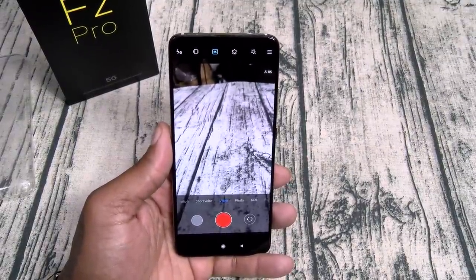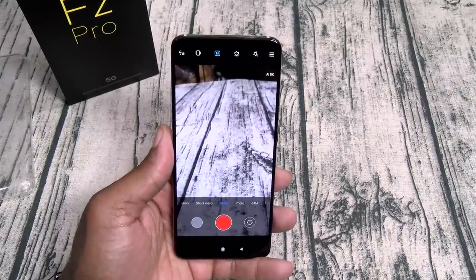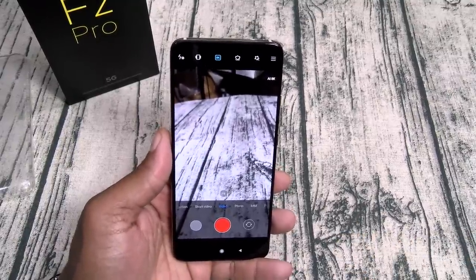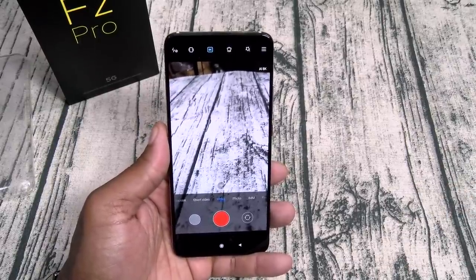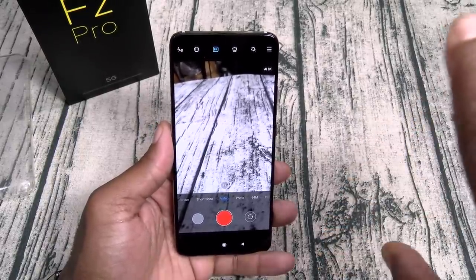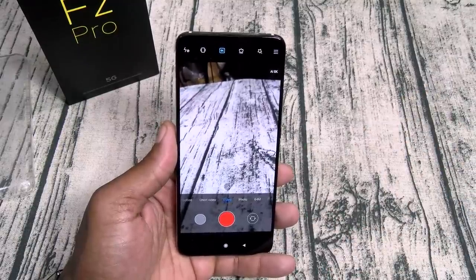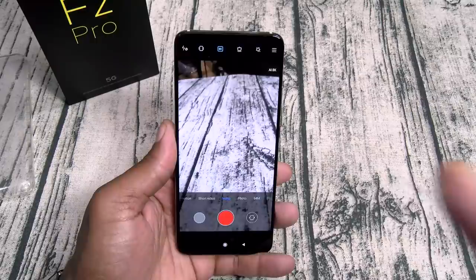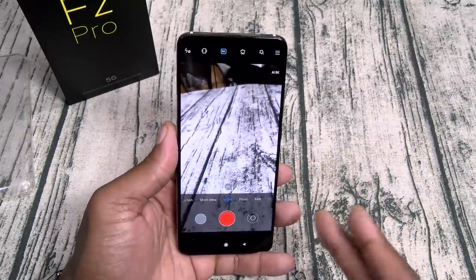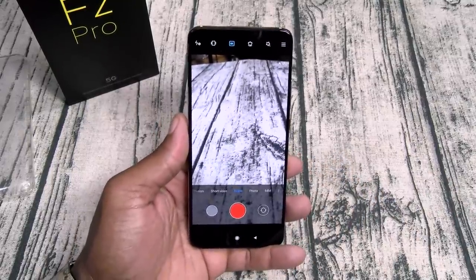Now, let's take a look at some test pictures and videos, because on a side note, this is what usually separates a mid-range phone from a flagship phone, the camera quality. Now, when you're taking pictures in a nice sunny day, they're all gonna look great, but video quality. Pay attention to the video quality. That's what separates mid-range phones from flagship phones. Check this out.